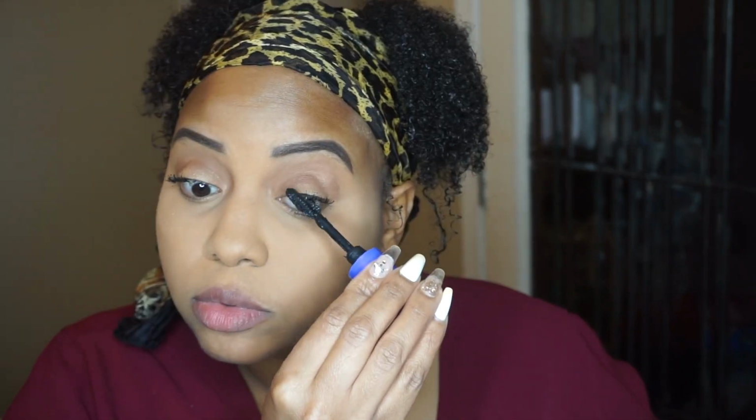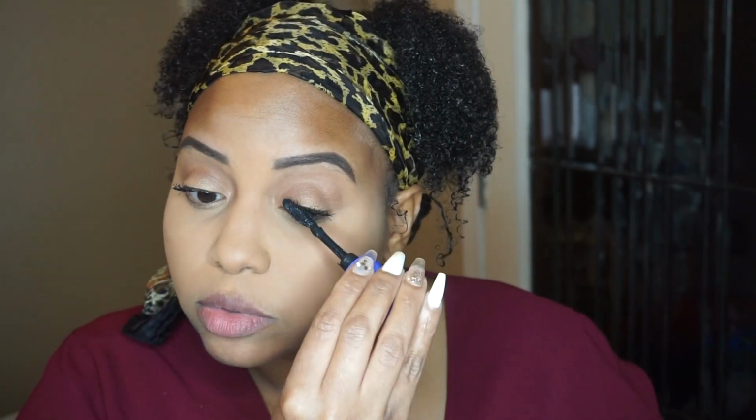For mascara, I'm using the RIMMEL Scandaleyes mascara. Honestly, this mascara is terrible. I was in a rush one day, needed some mascara. I can't remember why, so I'm really just finishing out this tube.